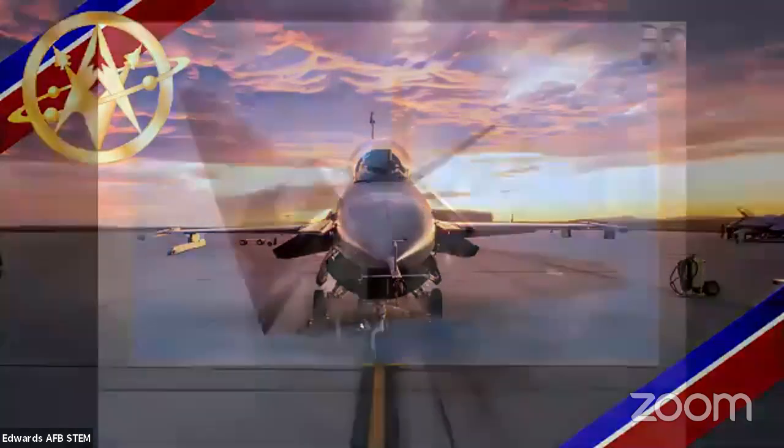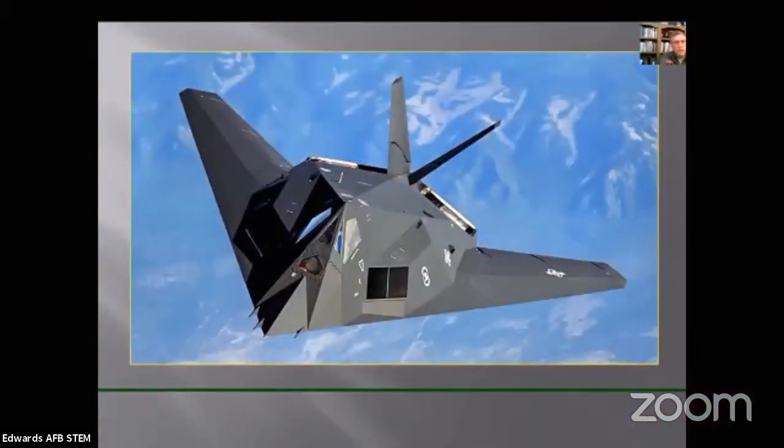Do with the computing power that was available when the airplane was designed. It's easier to model a finite number of flat surfaces than it is to model a curve, which is essentially an infinite number of surfaces. As computer technology has improved, we're able to make airplanes that look more like airplanes and are a little more kind to the air than the F-117.